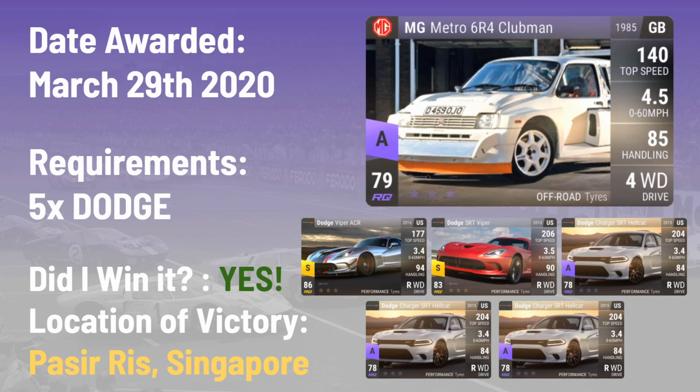Bear in mind, ACR, obviously Hollywood was max, but Bollywood actually wasn't max at the time. My SRT Viper was at 2 stars, and obviously I had 3 maxed out Charger Hellcats. I had a lot of fun with this, obviously ended in the top spots, 5 times Dodge. It was a great time, it was a great time.